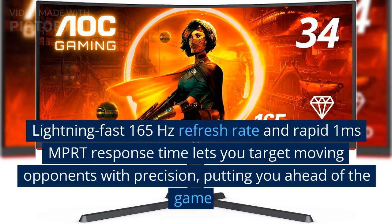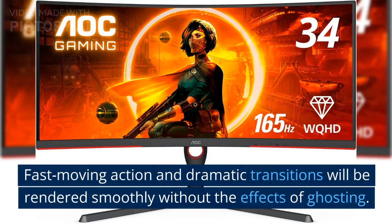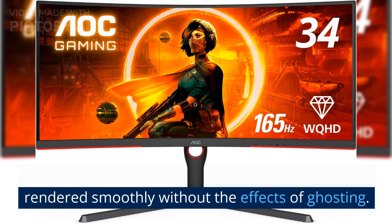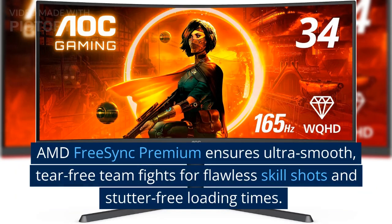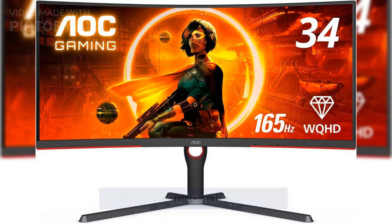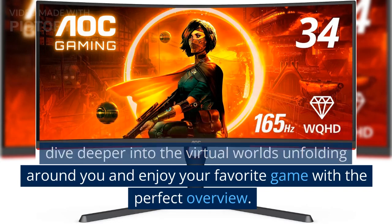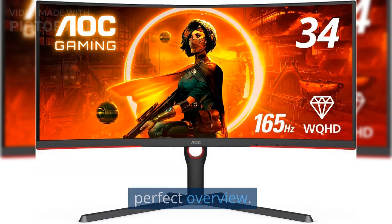Lightning-fast 165Hz refresh rate and rapid 1 millisecond MPRT response time lets you target moving opponents with precision, putting you ahead of the game. Fast-moving action and dramatic transitions will be rendered smoothly without the effects of ghosting. AMD FreeSync Premium ensures ultra-smooth, tear-free team fights for flawless skill shots and stutter-free loading times. The 1000R radius super-curved screen lets you dive deeper into the virtual worlds unfolding around you and enjoy your favorite game with the perfect overview.